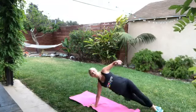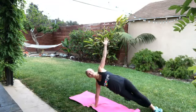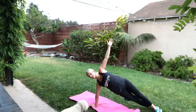Whatever option you chose on the previous side, again, you'd want to choose on the other side so that you are even.